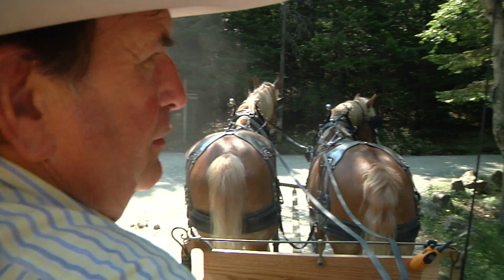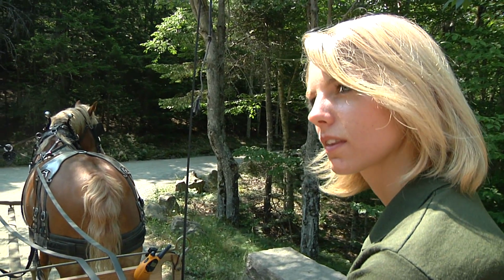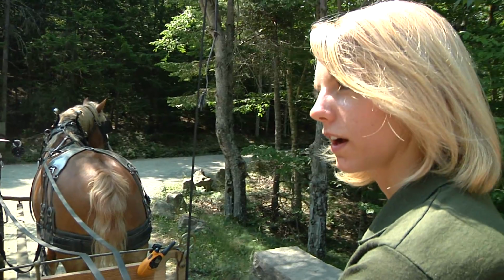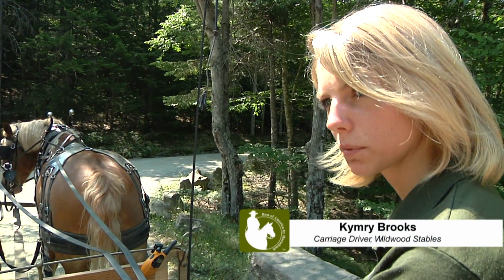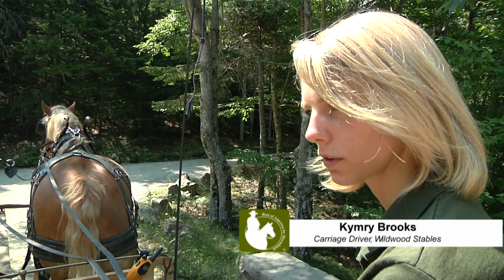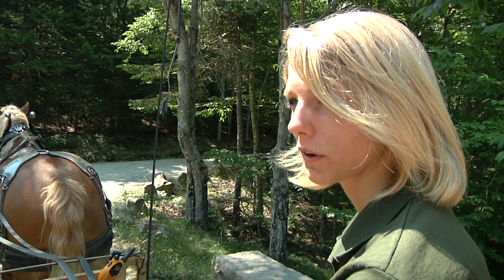What's your favorite trail? Little Long Pond, definitely, by far. For people listening, what is Little Long Pond? It's a loop around a pond that's actually on the Rockefeller estate, but it's open to the public for pedestrian and equestrian use. And I think it's probably the most beautiful place in the park.